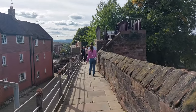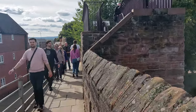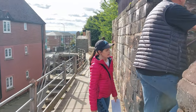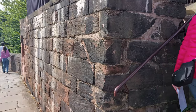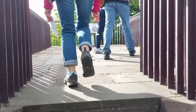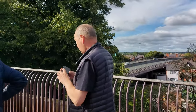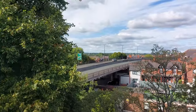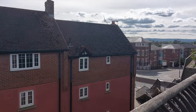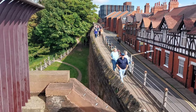So I'm now walking on the city walls here. And as you can see, it's open all the way around. And if you go up the stairs here, you get a view on this side here. And there's a good view there as well. So a good place to take a picture there if you want to.